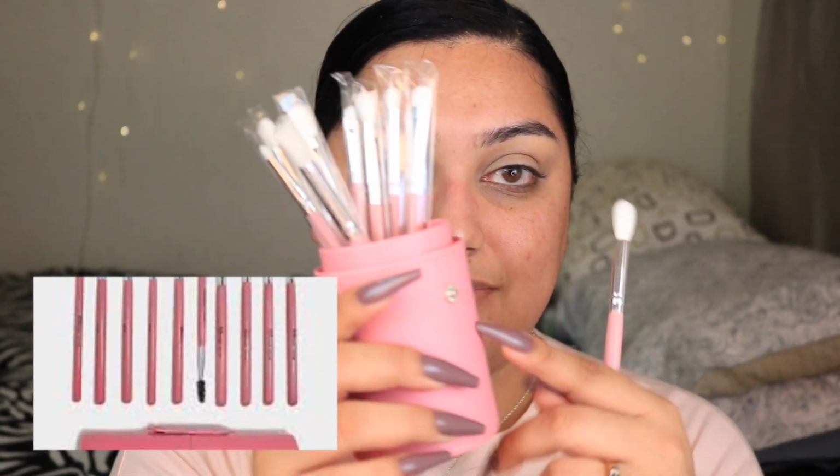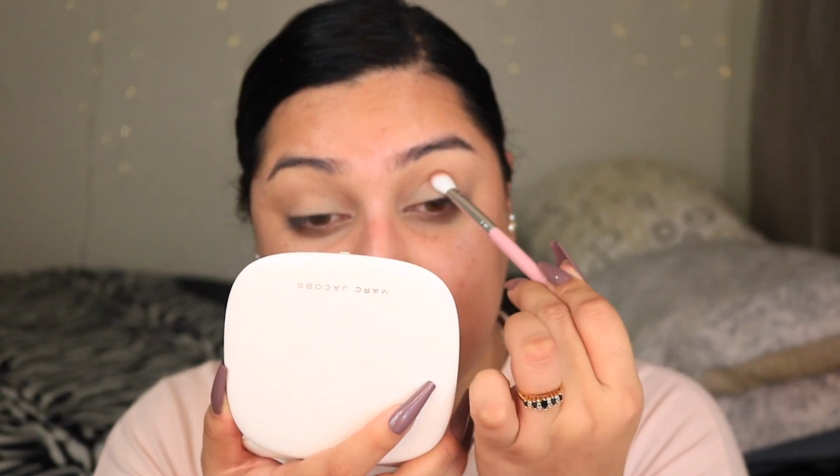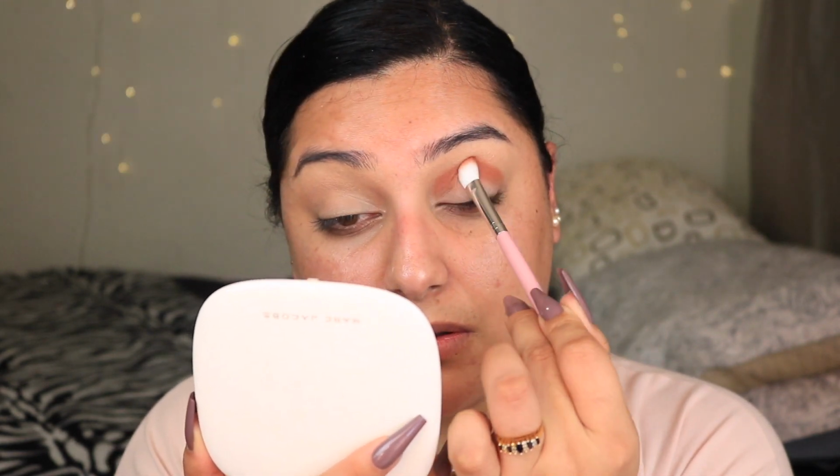So I'm going to be using one of these eyeshadow palettes, or maybe I'm going to be using both of them. It was like $10 for these brushes and the little holder that it comes in. So I'm going to start with this one right here at the top, and I'm going to use this brush right here, and I'm just going to pack it before I start blending. Nice shadow. Take another brush. I'm going to take this big fluffy brush and I'm just going to blend this out.